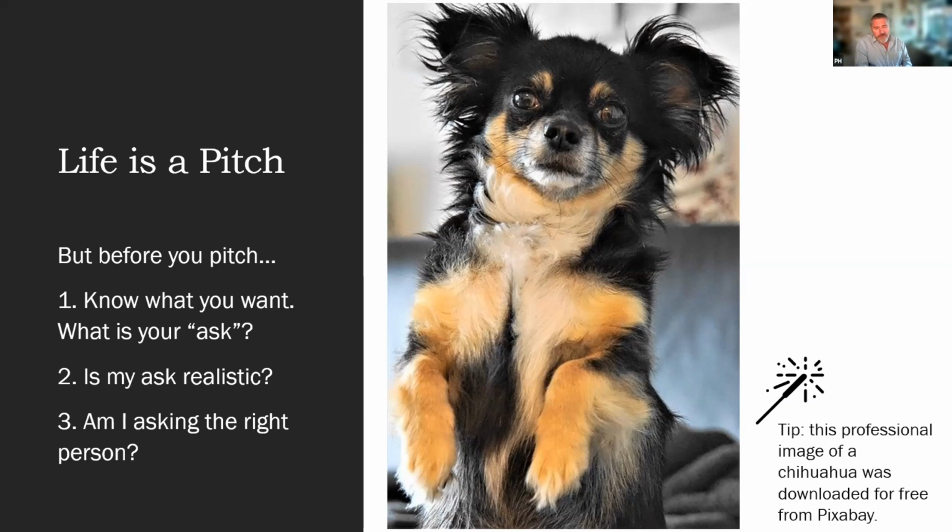And just before we leave this slide, just to draw your attention, a little tip here. The picture of the Chihuahua was downloaded for free from a site called Pixabay. If you Google Pixabay, you can register, or you can just download as a guest. You can actually upload pictures yourself if you're into photography for others to use. If you attribute it, it's free. You can also make a donation, and there is access to other paid for images. But that's a really good tip if you're trying to make your slide decks look quite professional on a very limited budget.